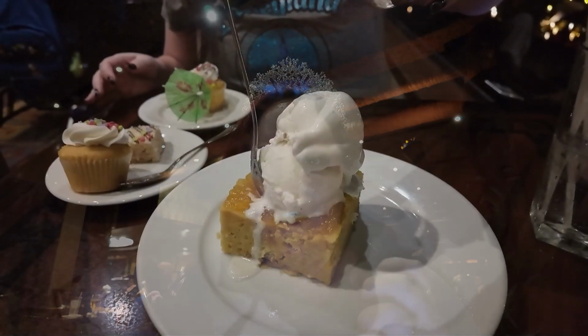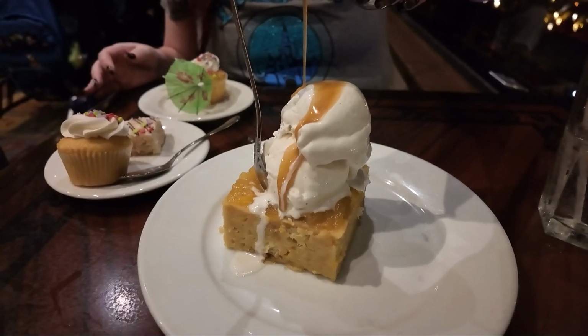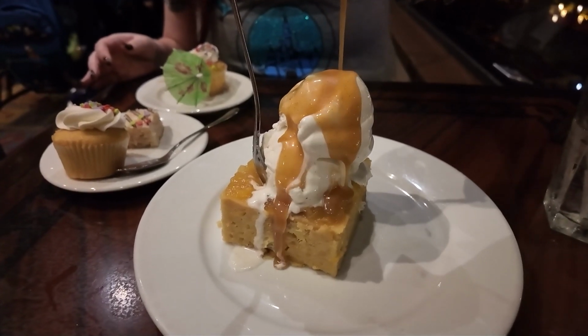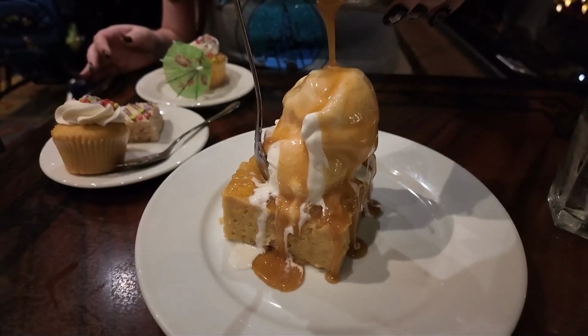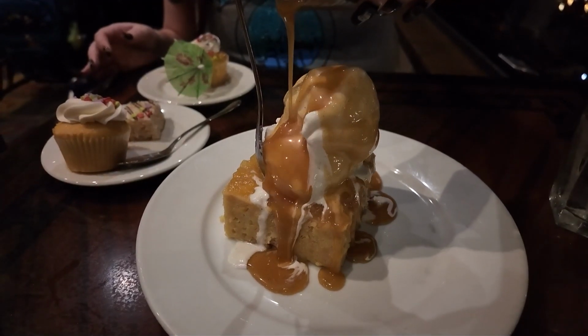Thanks for being here. That bread pudding is absolutely amazing. I can see why it's famous, why people talk about it all the time. The sauce is like a caramel sauce. You drizzle it over the vanilla ice cream on top of the warm bread pudding. The flavors go really well together.